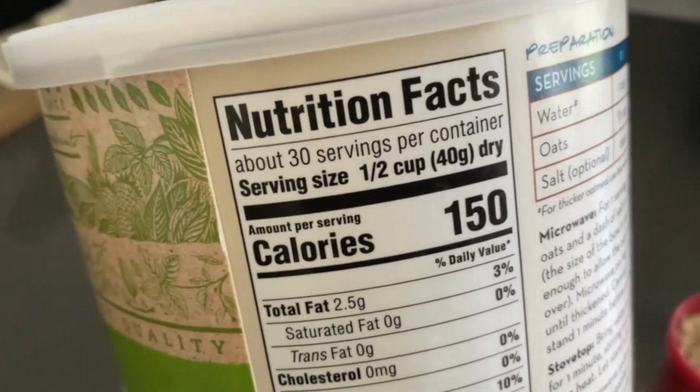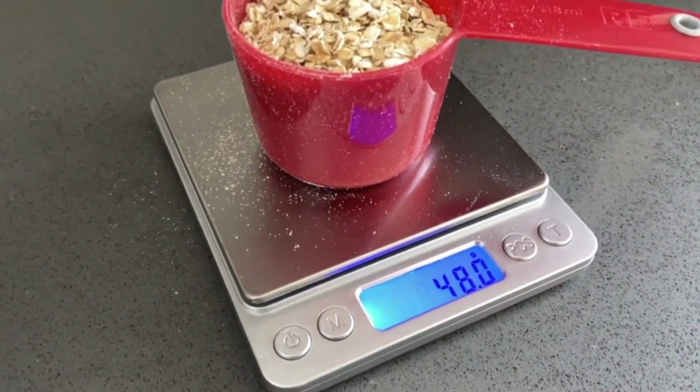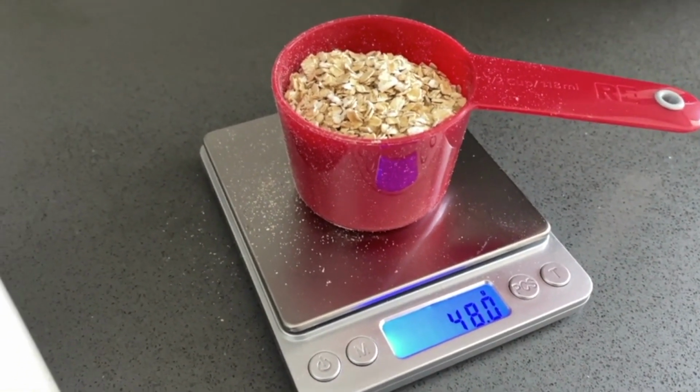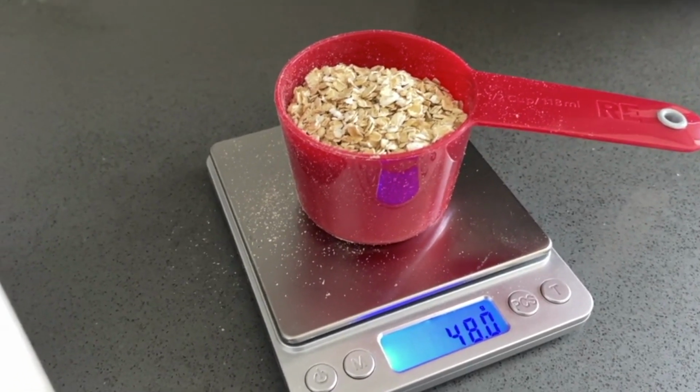So in order to get 150 calories, we would need 40 grams on the scale, not 48, so I'd have to take out some oatmeal. This is over by 30 calories. That's 180 calories right there, not 150. So if you're making that mistake at breakfast, at lunch, at dinner, with every single food that you're consuming, you could easily be consuming 300, 400, 500 calories more than you're supposed to throughout the day.